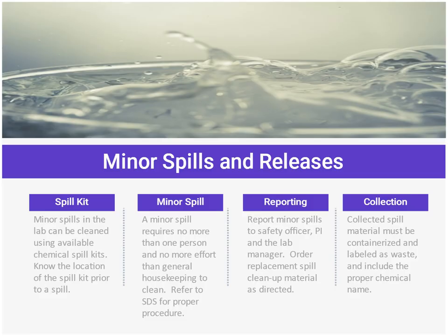Minor spills and releases. Minor spills in the lab can be cleaned using available chemical spill kits. Know the location of the spill kit prior to a spill. A minor spill requires no more than one person and no more effort than general housekeeping to clean. Refer to the SDS for proper procedure. Report minor spills to the safety officer, the PI, and the lab manager. Order replacement spill cleanup materials as directed. Collected spill material must be containerized and labeled as waste and include the proper chemical name.